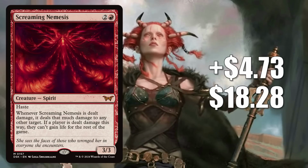Up 1 spot this week to number 3, Screaming Nemesis. It goes up 473 to 1828, that's a 35% increase. This Duskmourn card has been doing well in multiple formats. In Standard, you see this in the popular Mono Red Prowess decks. In fact, one of those decks made it to the semifinals of the Magic World Championship tournament recently. This is in other Standard decks too, though, like Temur Flood Color Combo and sometimes Grill Prowess.